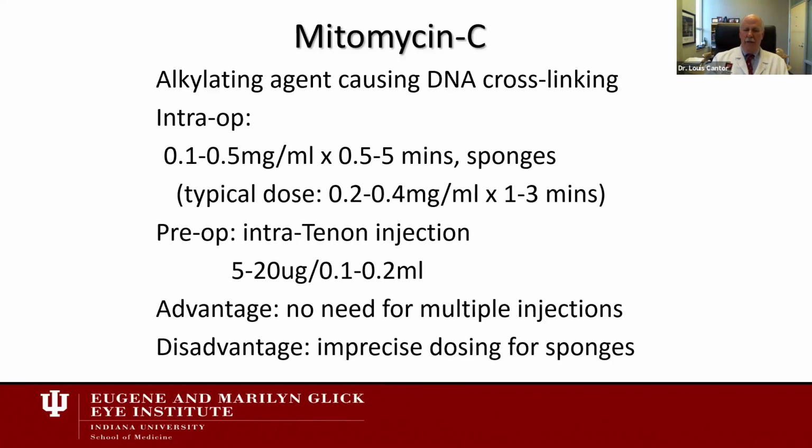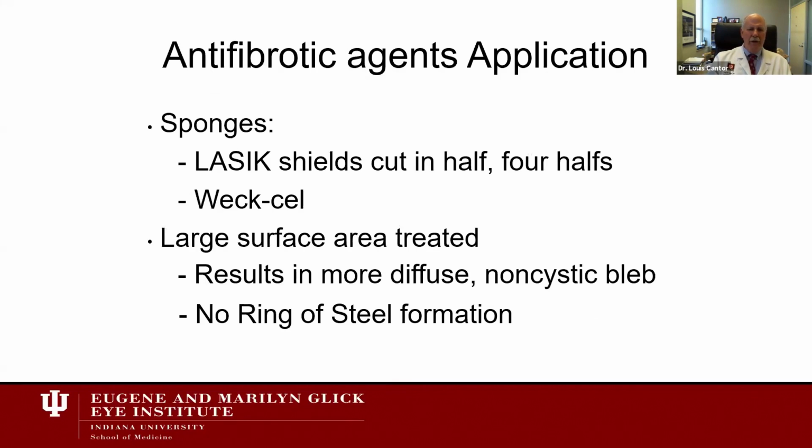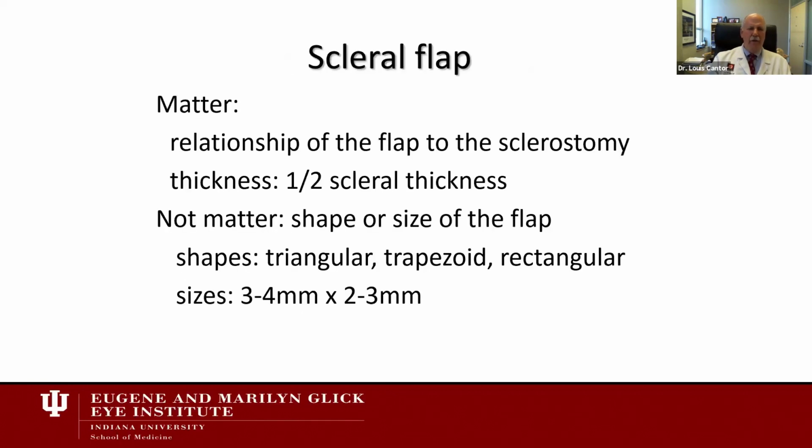as well, and avoid just the intraoperative application. So it's a one-time for this. You avoid the multiple injections, but we are relying on these sponges or now some injections, and it's rather imprecise where it's going and how we do it. Remember, sponges are not drug delivery devices. They're soaking up devices, so they're not really designed to deliver drug, and they don't necessarily always do so in a controlled manner. So we can cut shields in half, we can cut sponges, we can stick a whole sponge under there. Very effective to use.